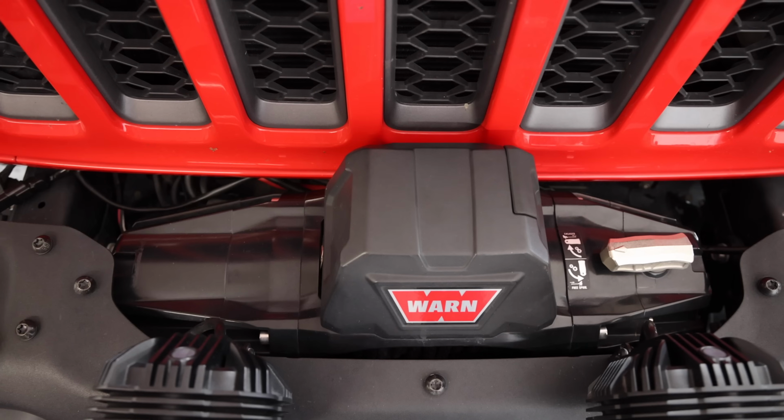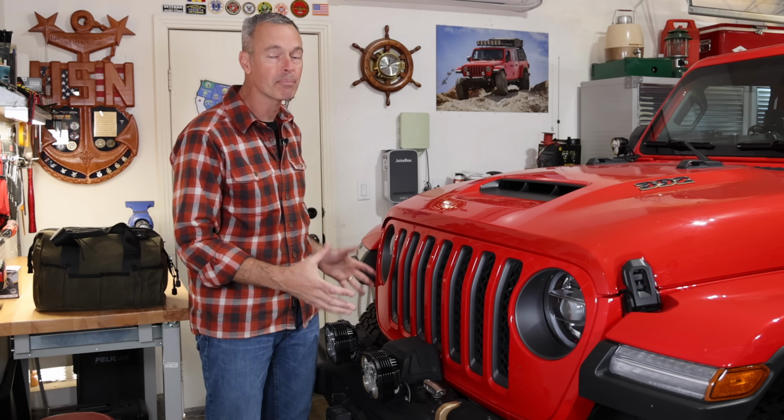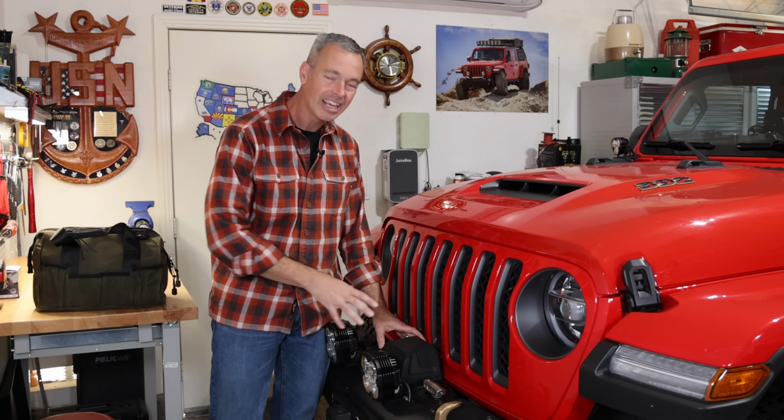Now, a couple things to keep in mind. One, with most vehicles you're not going to be able to just throw a winch on there. You're going to need to install something. Like on this Jeep Wrangler, I had to add a winch plate. You might have to add a whole new bumper, which is going to add to the cost. Another thing to think about is on the winch, you don't need to spend thousands and thousands of dollars.